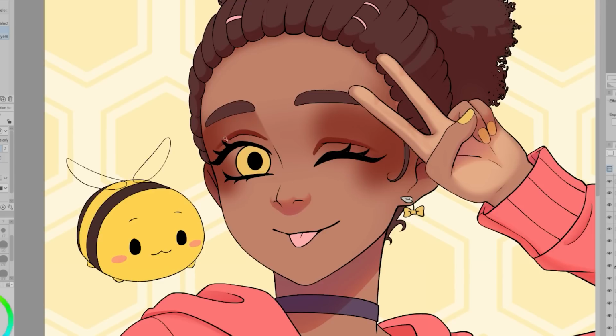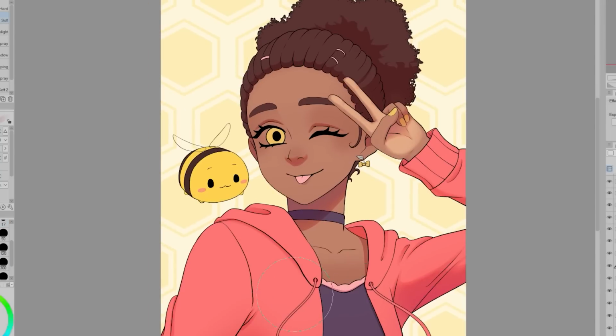Sometimes I will define the features in a more harsh way, but I wanted the feeling for this picture to be very soft, so I tried going for a softer look with the shading.